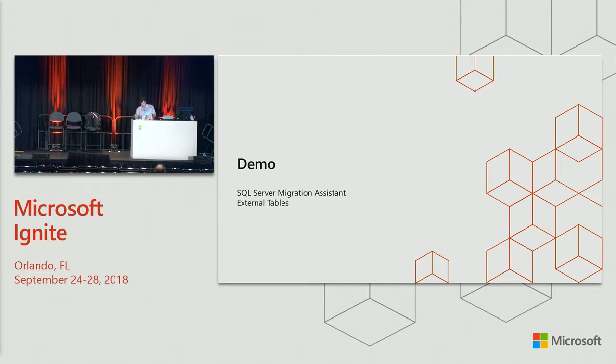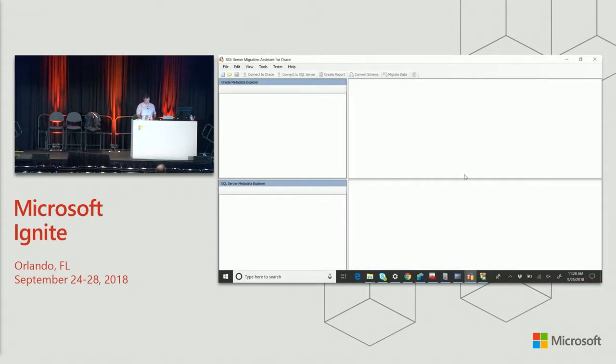So let's flip over to this machine, and let me hit my switch.